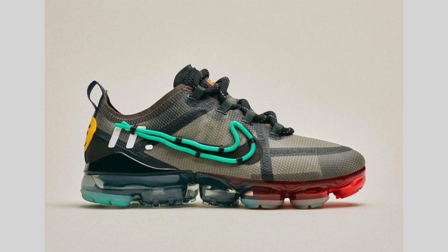Last but not least, we have the CPFM Nike Air VaporMax 2019. This pair reimagines the VaporMax aesthetic with unique upper embellishments that convey a just do it attitude. The release date is May 14th. However, this will be an exclusive, releasing only at Dover Street Market locations.